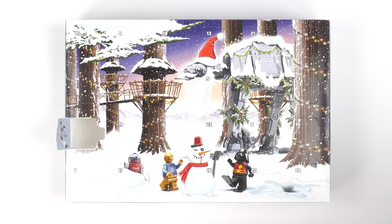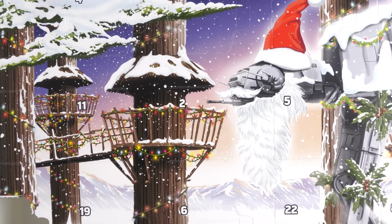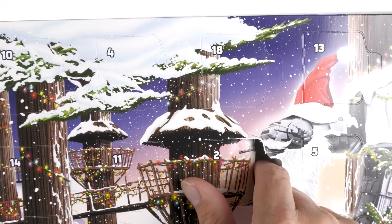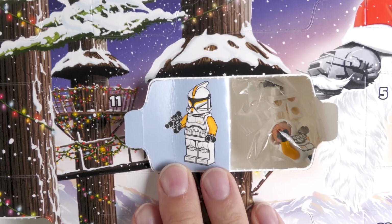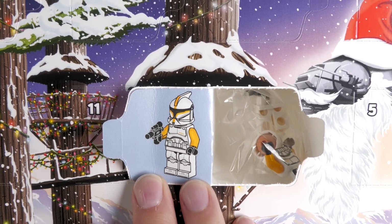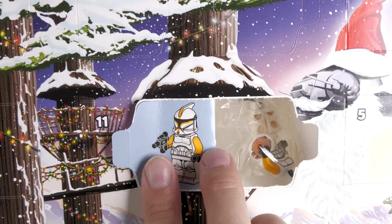Continuing the frenzied festive Friday fun, let's see what's behind door number 2 of the Star Wars calendar. Let's see, always love punching these doors, they're always in the same place, which is good. And even better, we got a minifigure. Now, what is that going to be? That is going to be a clone trooper, tell by the helmet.